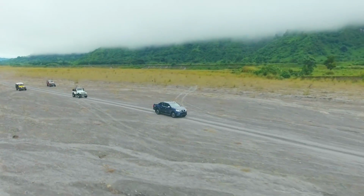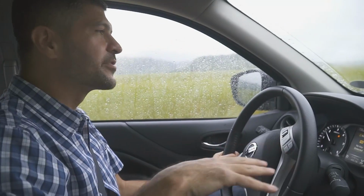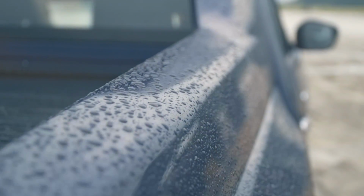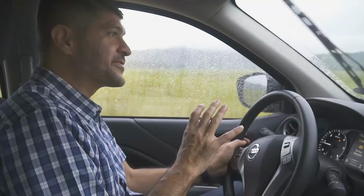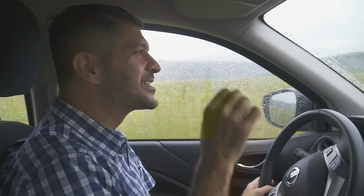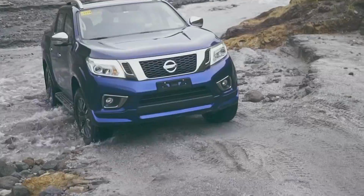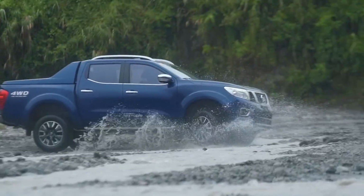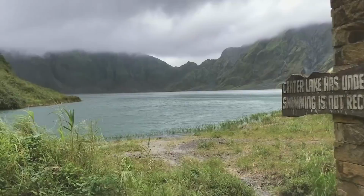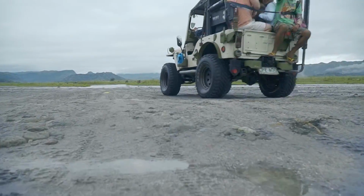What we're here to find out today is just how capable it is, because underneath all this luxurious skin, which all the manufacturers seem to be putting on their commercial vehicles as the line between lifestyle and hardcore commercial gets extremely blurred, we want to know if there's still that rugged vehicle underneath that can get us to the off-the-beaten-track areas, just like where we're headed over here, which is the crater of Mount Pinatubo. It's not for the faint-hearted. This is a serious 4x4 place.